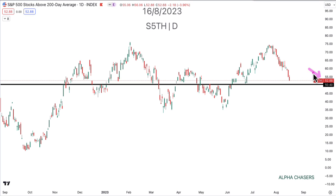Right now, you're at 52.88. You are down another 4% today. You do not want to break this 50 line. This is the symbol, TH. This is TradingView. And you can do this yourself, and you don't even have to have an account with them. They're pretty cool like that. You can do it for free.